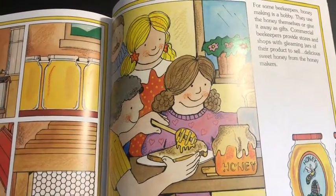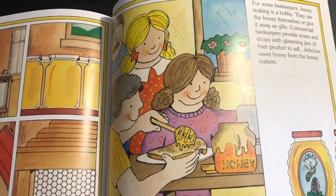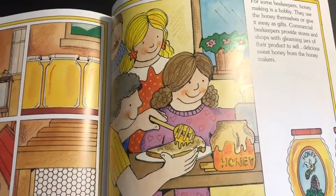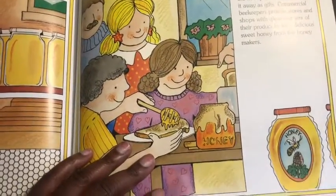For some beekeepers, honey making is a hobby. They use the honey themselves or give it away as gifts. Commercial beekeepers provide stores and shops with gleaming jars of their products to sell. Delicious sweet honey from the honey makers. Yum.